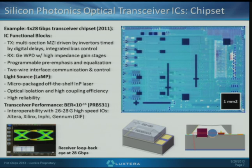This is our 4 by 28 gigabit per second transceiver, so more than 100 gigabit per second transceiver in a single chip. Here you can recognize the 4 transmitters, and here the 4 receivers. Here is a digital block that takes care of the control system and the communication, because there are many monitoring points in here, and through the I2C interface we can send out the monitoring signals to whatever is needed on the outside for the diagnostics.